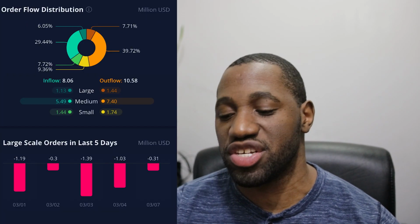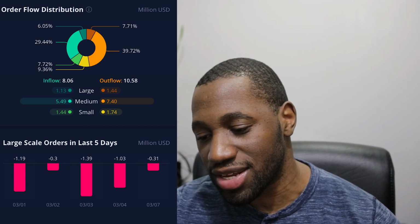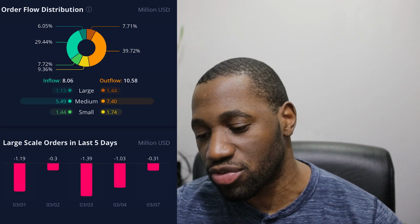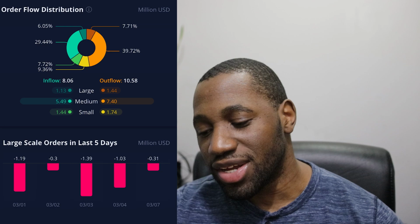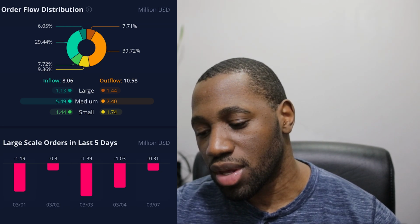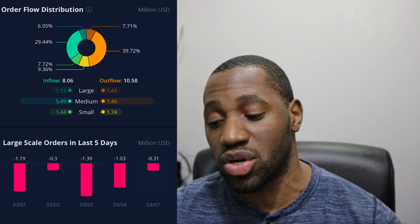Now let's take a look at the order flow distribution for BBIG. So we see on the inflow, it is at 8.06, and then on the outflow, it's at 10.58. When we take a look at the breakdown, on the large, it was 1.13. On the medium, it is 5.49, and then on the small, it is 1.44. Taking a look at the outflow side, you can see on the large, it is 1.44. On the medium, it is 7.40, and then on the small, it was 1.74. Keep in mind, these numbers are in the millions.